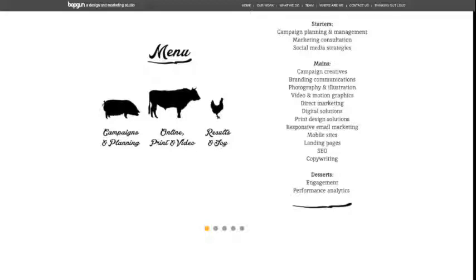As clever as the menu concept is, it might have been better if they'd used a grid of images to illustrate each service, as this would have made it easier to understand the services at a glance.